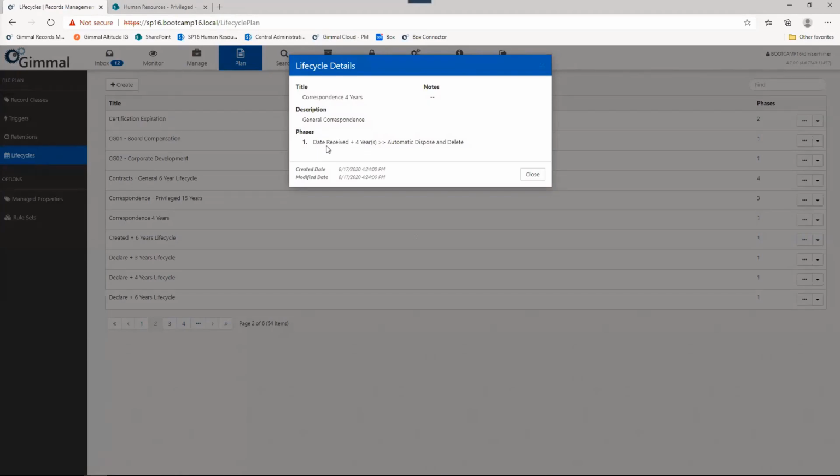So you can create your own life cycles with the triggers that you need, the retention periods that you need, and then whatever action you would like to take at the end of the record lifecycle.